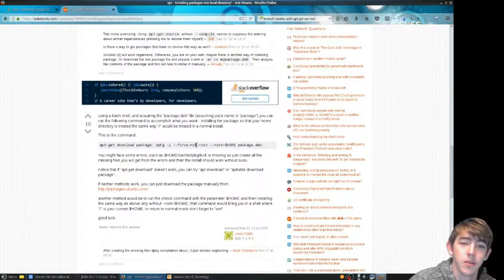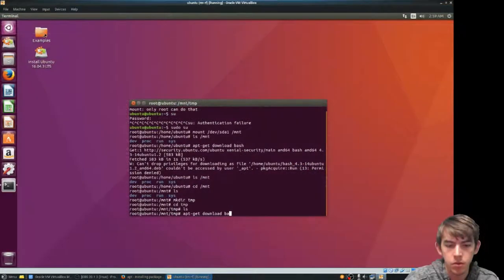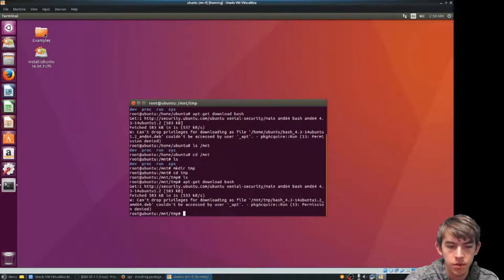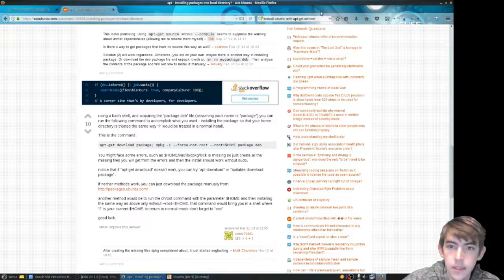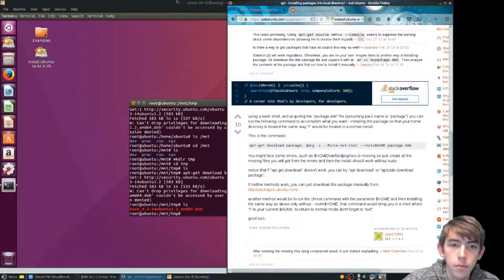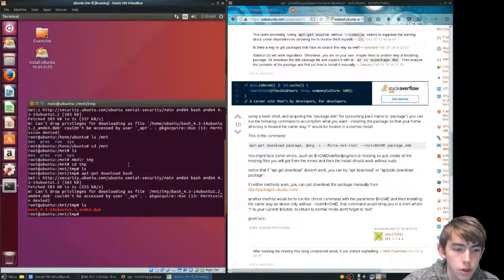I think this is probably the right way to do it. We're gonna have to download the packages one at a time, and then dpkg install them into our really messed up Ubuntu. apt-get download bash. Okay. Look at this forum. It's got the answer.